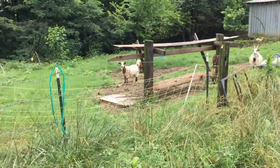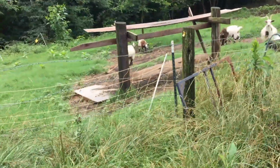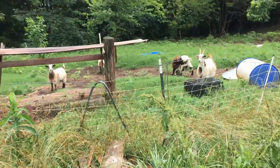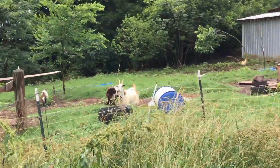Goats are happy-ish. They're like, no, we're not. We don't want this water. We like it drier.